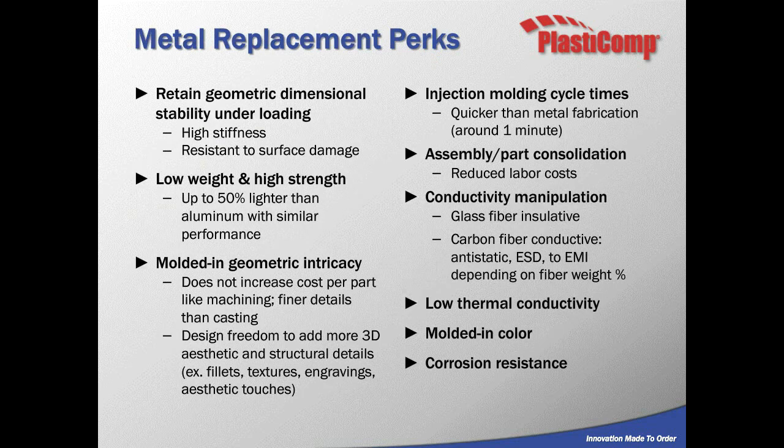Now, when you're switching from metal replacement into composites, here's a few perks that you want to think about and what might cause you to switch materials. One is that long fiber actually retains geometric dimensional stability under loading quite well. In other words, simply put, it's very stiff. Another way that also helps is that when somebody may gouge a surface, it's harder to gouge deeply because you have long fibers holding that material in place. So in that way, it's scratch resistant.